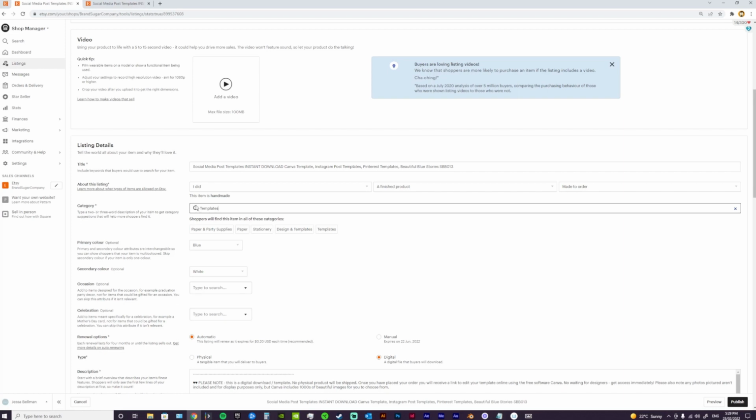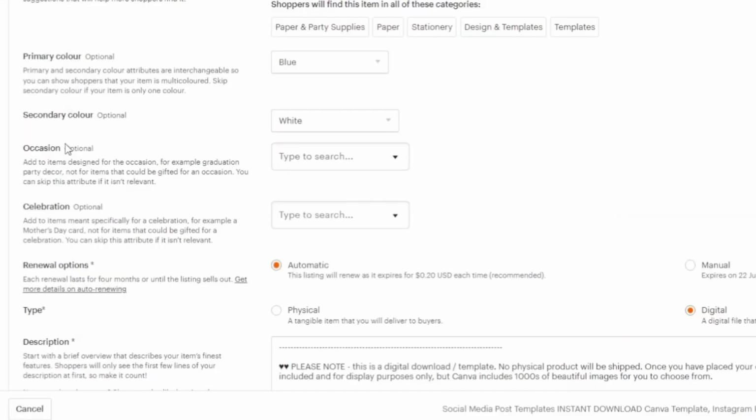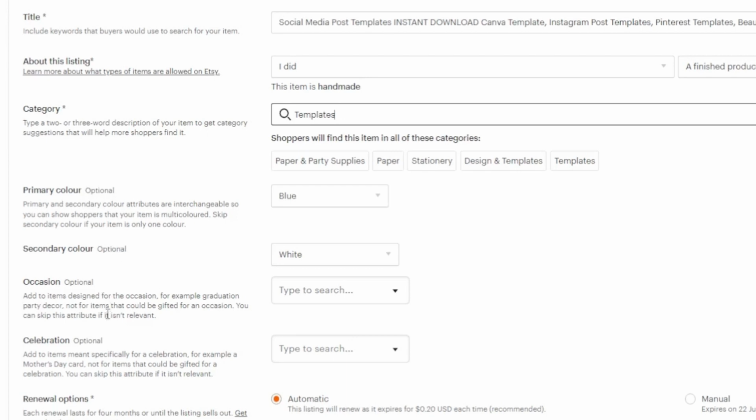The next thing that we need to make sure we've got filled out is all of these, if possible. So primary color, secondary color, those are all search terms which are like tick boxes. So when you go into Etsy search, people can tick if they want something blue, and then it'll only show things which are in this blue category. So it's very important to go through and fill those out, even though they do say they're only optional.